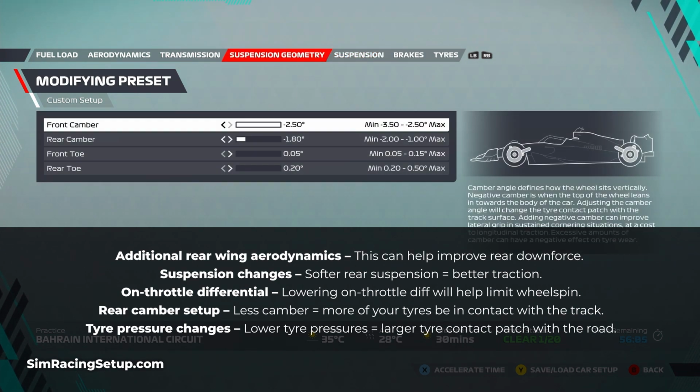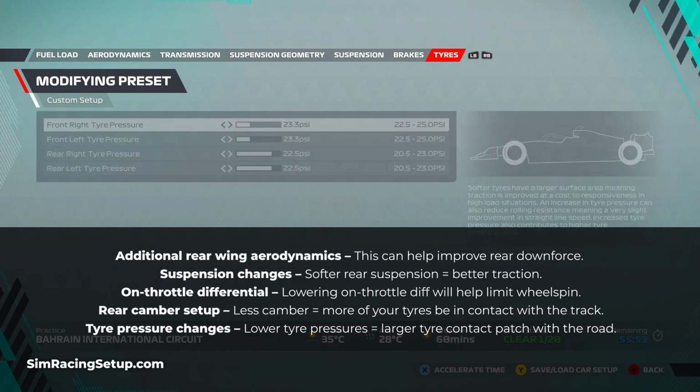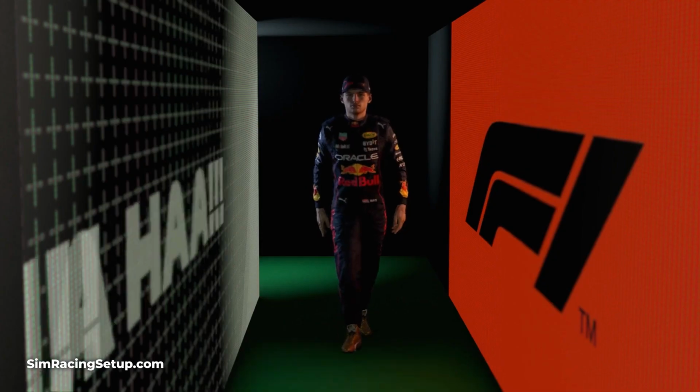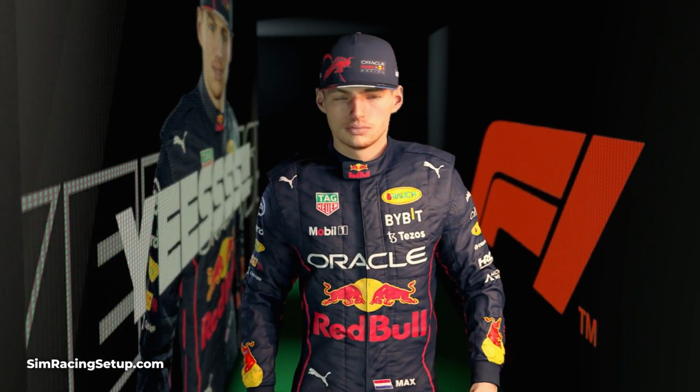You can also adjust your rear camber setup. Adjusting your rear camber to a more neutral setup will help more of your tyres be in contact with the track, which will increase your overall grip. But finally, you can look at your tyre pressures. Lowering your tyre pressures will also increase your tyre contact patch, which gives you more grip when you're accelerating. Hopefully these tips will help you manage your wheel spin when driving without traction control.